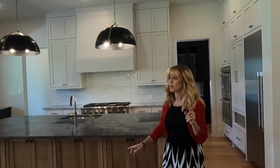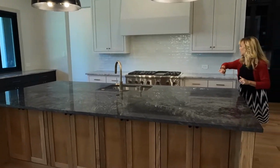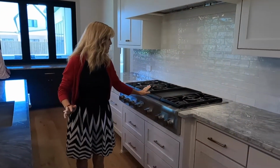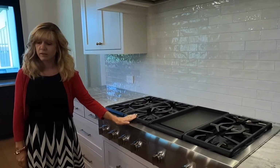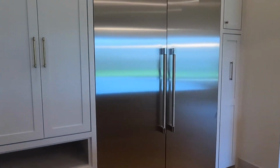Look at this kitchen. First of all, you gotta notice the island is a completely different color than the buffet over there. And then it's also different than the regular. So it's kind of neat. It's got a cool look to it. And then, of course, you've got this amazing range, which you could cook all day on for sure. And then, you know what? I want to turn you around and take a look at that fridge and that whole space of cabinets.